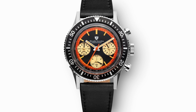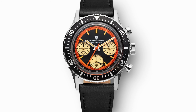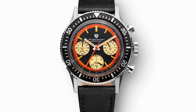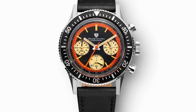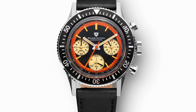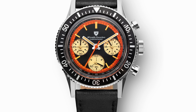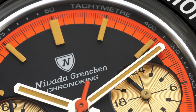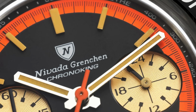Tom, for our last watch, it is one of a collection of pieces from the revived Nivada Grenchen, which is a watchmaker that has been making timepieces since 1926. We're back to the 1970s, however, for a very brown and orange looking watch in 38mm. It is a chronograph powered by the Seiko VK63 Meca-Quartz, which we see in a number of affordable chronograph watches. This one is especially interesting because you'll notice it has the Paul Newman style markings.